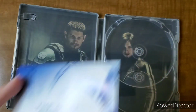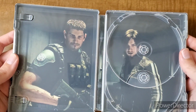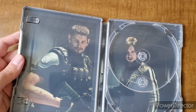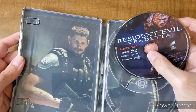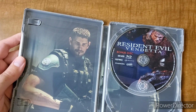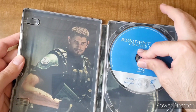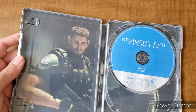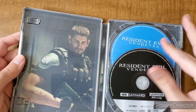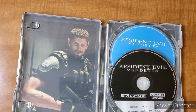Salt with Angelina Jolie. I almost said Angela Jolie. Here's Leon and Chris inside of this Steelbook. Lovely artwork. And we're going to put the bonus disc in the back. We're going to put the Blu-ray film right on top of that because I care the least if this one gets scratched. Barely sits on that spindle. And then the Resident Evil Vendetta 4K, which has really bland disc artwork on these, but at least these two discs kind of go together. And that's Vendetta.